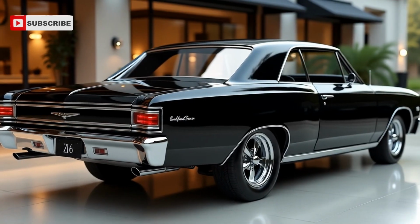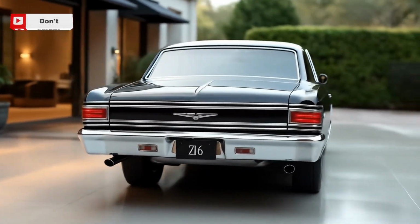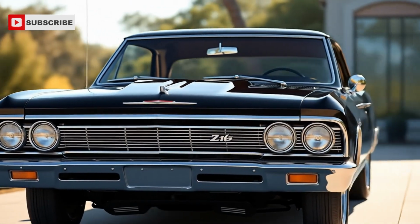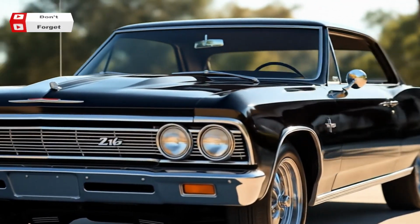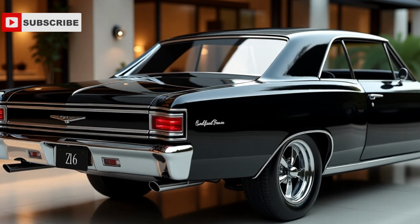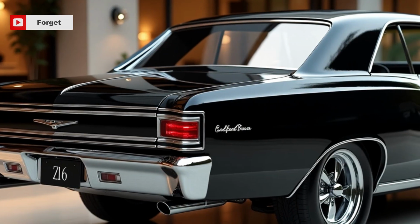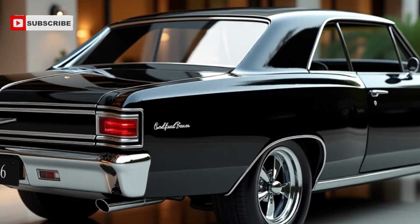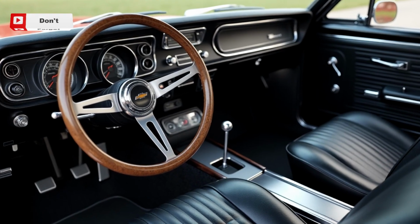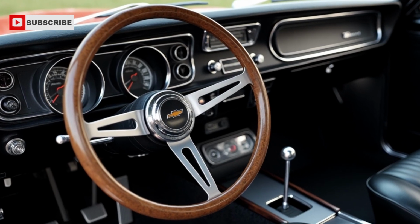What set the Z16 apart? It wasn't flashy advertisements or loud graphics. Instead, it was a 396 cubic inch V8 engine, mated to a 4-speed manual transmission, ready to unleash serious performance. This was Chevrolet's way of slipping a big block powerhouse into the mid-size market without raising too many eyebrows. The Z16 came equipped with heavy-duty suspension and drivetrain components, designed to handle the extra power without breaking a sweat. But Chevrolet didn't shout about this. In fact, the Z16 was so low-key that many dealers didn't even know it existed.